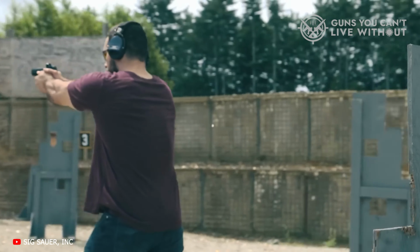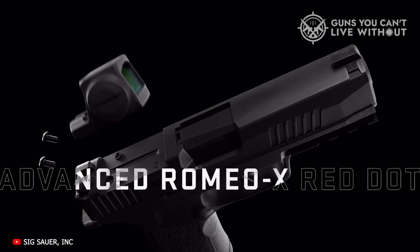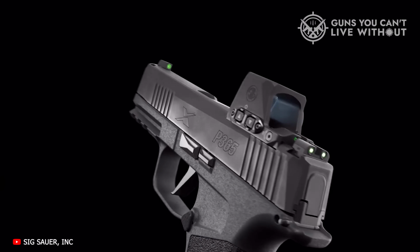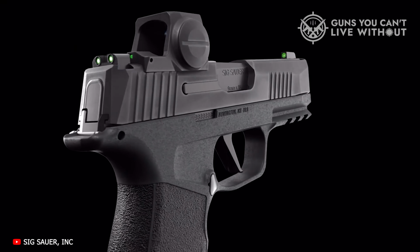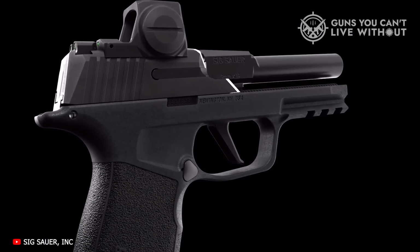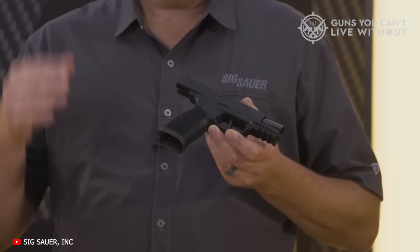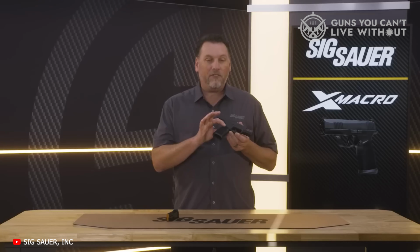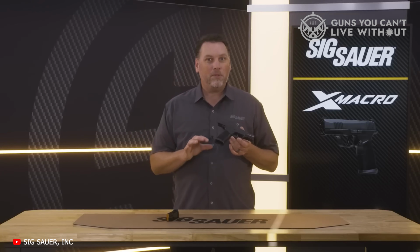Sig's own X-ray high-vis night sights adorn the slide standard, as does a mounting point for a miniature red dot sight. Just remove the included cover and you can install any optic that has a Shield RMSc footprint. If you want to take your tactical capability even further, a Picatinny rail on the dust cover is ready to accept a light or laser of your choice. When it comes to feature set and capacity, the P365X Macro Comp is the current best in show and likely will be for some time.